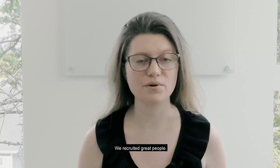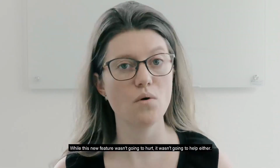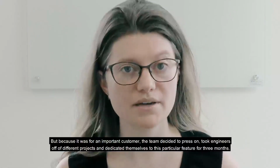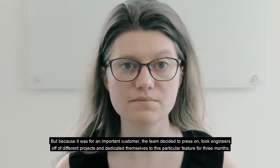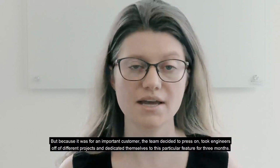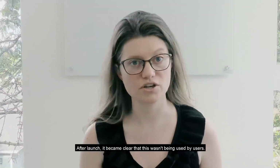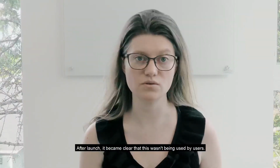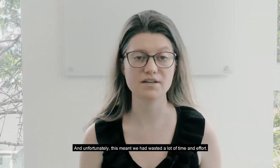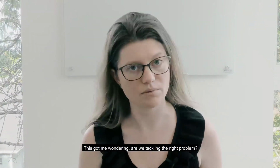We recruited great people, we did the research. The results from the research were mixed. While this new feature wasn't going to hurt, it wasn't going to help either. But because it was for an important customer, the team decided to press on, took engineers off of different projects, and dedicated themselves to this particular feature for 3 months. After launch, it became clear that this wasn't being used by users. And unfortunately, this meant we had wasted a lot of time and effort. This got me wondering, are we tackling the right problem?